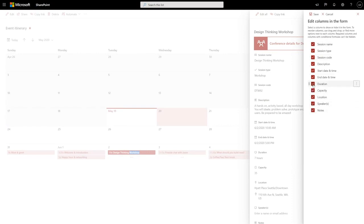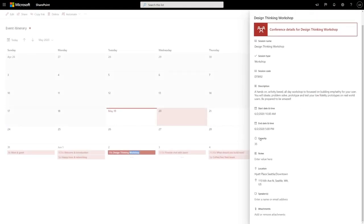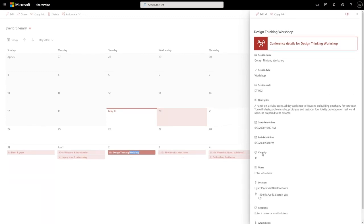So I don't want to show the duration field in the form anymore because that's automatically calculated. And I want to drag this notes field up closer to capacity. I can hit save, and you can see those changes are reflected in my form right away. But what if I want to do something a little more sophisticated? What if I don't always want to show this notes field?